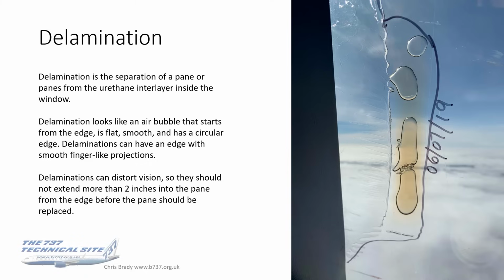Notice that there's a little bit of discoloration in there as well. That brown color, that's a bad sign. That means the window heat's starting to be affected as well. So it's what it is: separation of a pane or panes from the urethane interlayer inside the window. That's what's going on there. It looks like an air bubble, and they always seem to start from the edge.